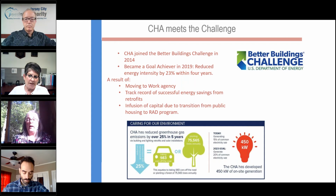Most recently, we've had an infusion of capital due to our transition from public housing to the Rental Assistance Demonstration, or RAD program.